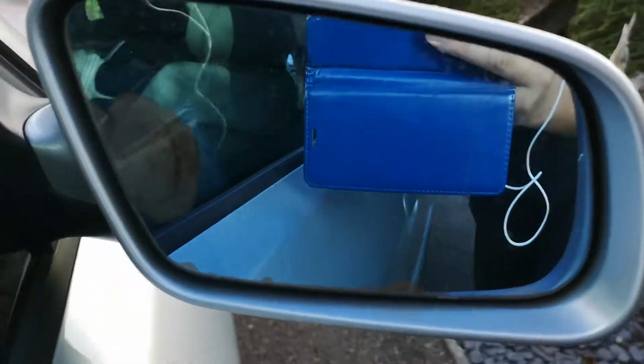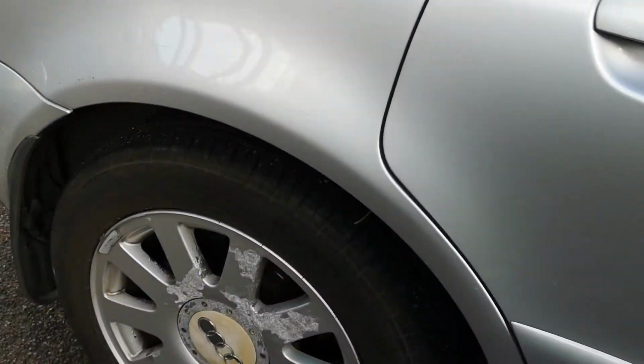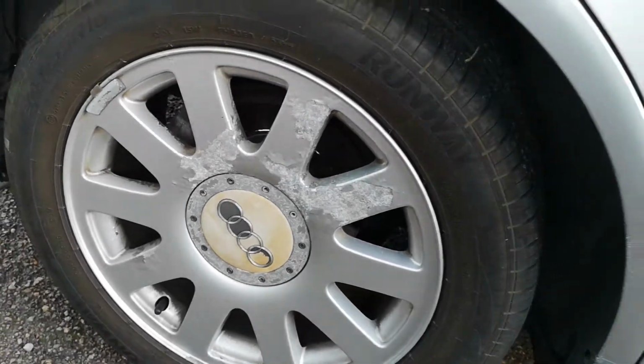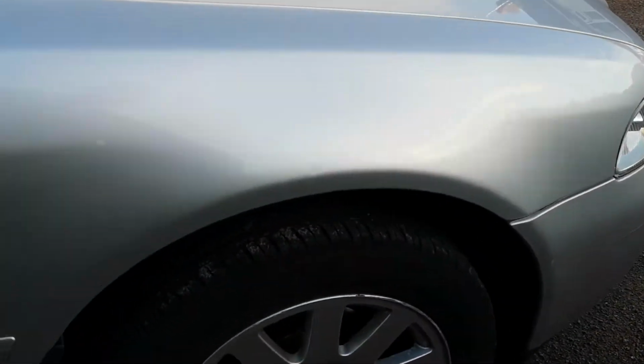This is the delamination on this mirror, which I thought I'd show you. It's a bit different, isn't it? I've never really seen this. It's like inside the mirror here, water's got in, and it's just bled. It is what it is. This alloy is probably one of the worst. It's quite scabby, and the centre cap has been ruined. Potentially, it could be an aftermarket centre cap, or just has fared worse than others.